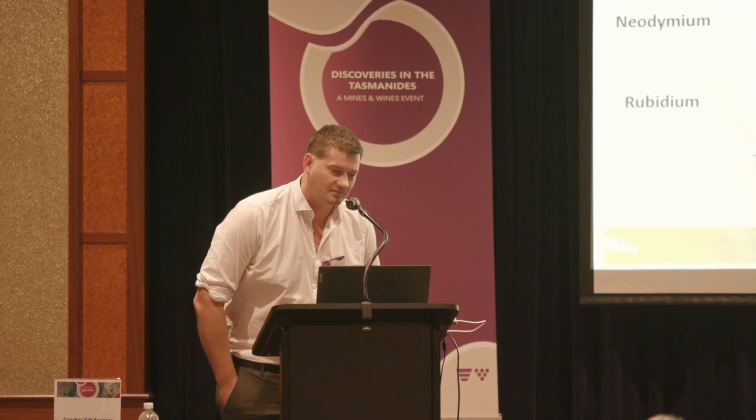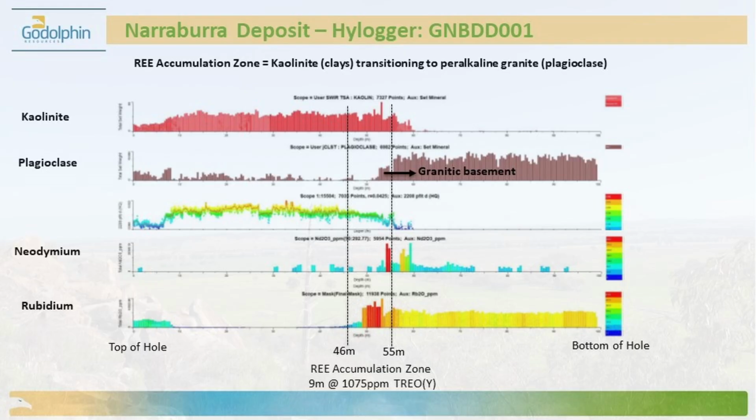We've been lucky enough that the Geological Survey of New South Wales has hyperspectral logged our holes for us, and we're just looking at a snapshot of that data from hole 1. Really what I'm trying to show here is that our dominant clay mineral in that saprolitic horizon is kaolinite. It obviously overlaps with our rare earth accumulation zone. And then you can see plagioclase starting to increase, signifying that we're starting to transition into the peralkaline granite. We also see niobium increase near that basal contact, if you like, and it's also relatively enriched in rubidium.